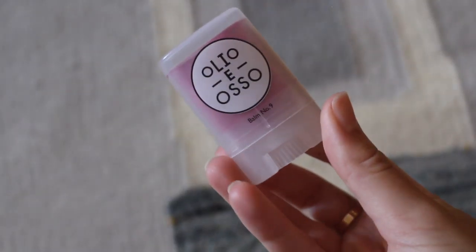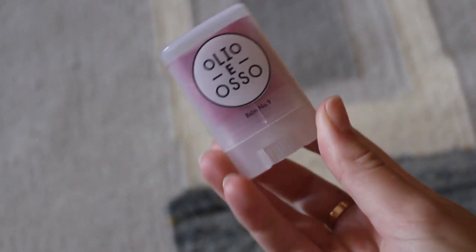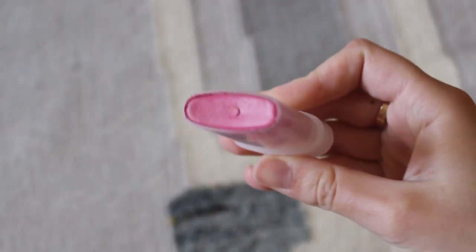Next thing, over top of that, I'm going to be applying the Oleoso Balm number 9. This was the other product that I talked about in my favorites video. I'm just going to be applying it to the apples of my cheeks and blending it back again over top of that bronzer. So I end up getting this really pretty flush of color that's incredibly natural. It has a lot of luminosity to it, so I don't need a highlight, but it just feels like such a warm flush of color. And just so you guys know, for me, this makeup wears really well all day and it's so comfortable. It's all very lightweight products.